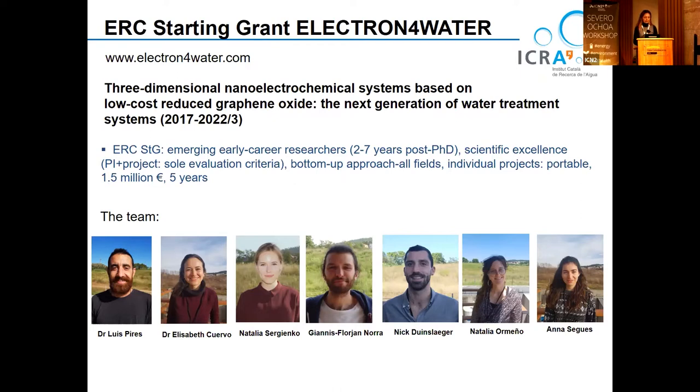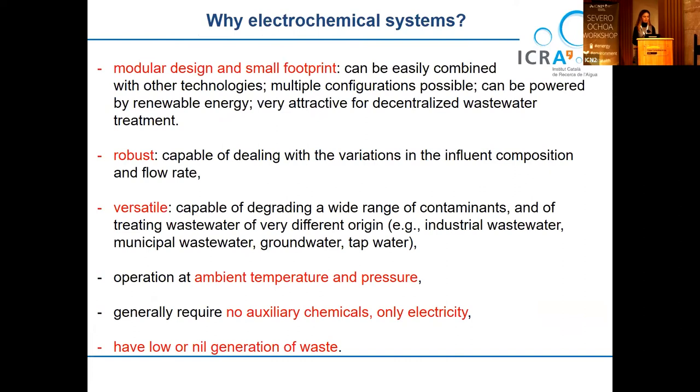So this is basically the team. Some of these faces you may actually know. Luis Pires was actually working at ICN2 before he did his PhD. Normally these grants are not very common in our more conservative water world. I counted that since the start of the ERC program, there have been only maybe 10 projects with the word water in them. So normally we do much more applied research, and here I will tell you a little bit about what we did in this project. First I introduce the concept of electrochemical systems for water treatment.